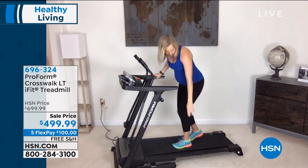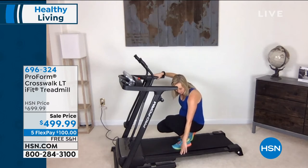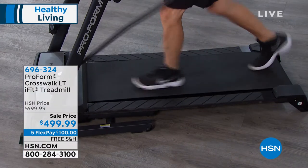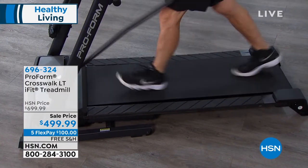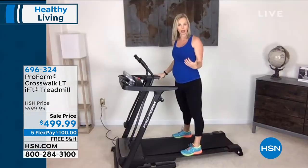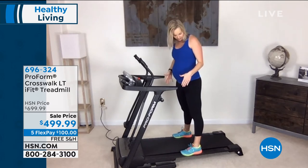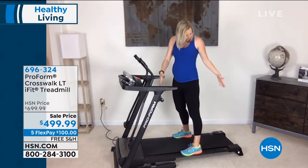And then on the sides, I will point out, these are the textured sides, and I like to make sure you guys know these are here because if for some reason during your workout, you feel the need to step off the treadmill to sort of regain your balance, that side is there for you to do that. If you need to take a sip of water, whatever you need to do, I want you to feel that safety and security there. So that's sort of the deck of the treadmill.